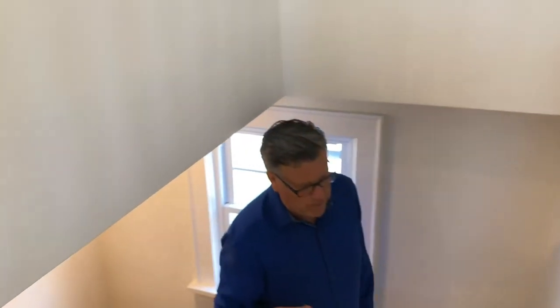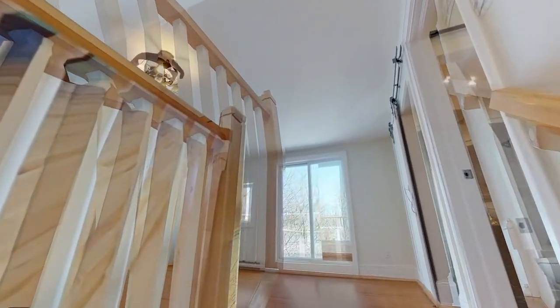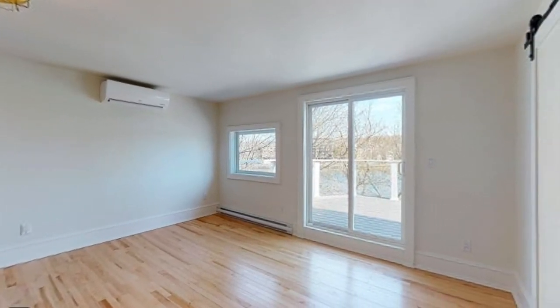This has been completely reconfigured in terms of what it looked like in the past, but of course we had to put brand new steps in, railings, box spindles, all the skirts and everything have been replaced, and railing out here has all been replaced. This is probably one of the bigger parts of the renovation.